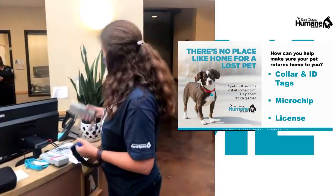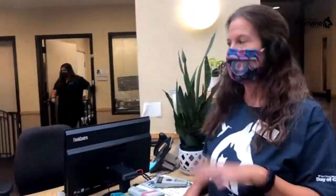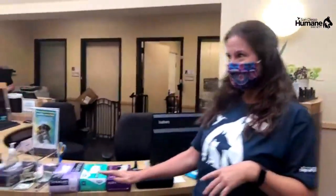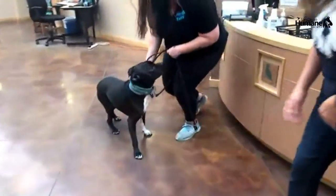So here we go. We can introduce Stitch and show his tag. Stitch was going to be my model earlier, but he did not want to come out with me without Mom. So we'll have Mom. So Stitch is a great example of a doggy who has all his ID tags. So I'll let Mom show.